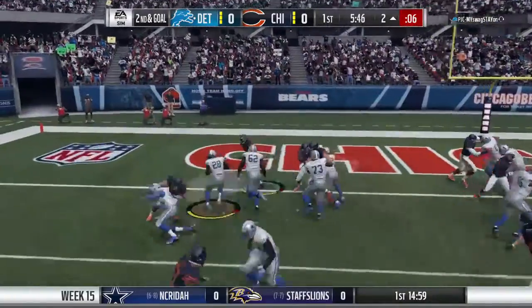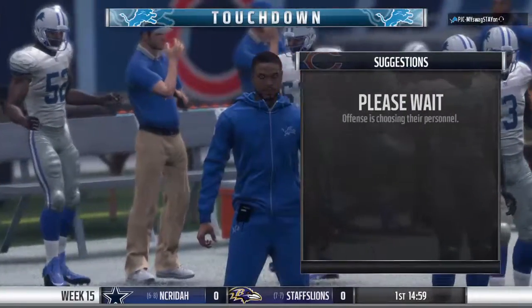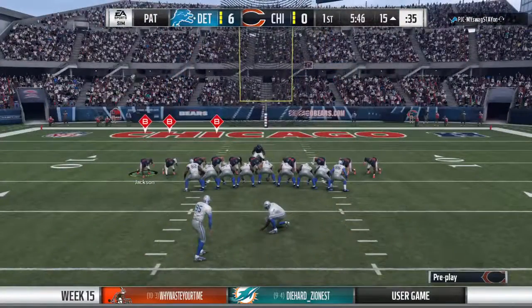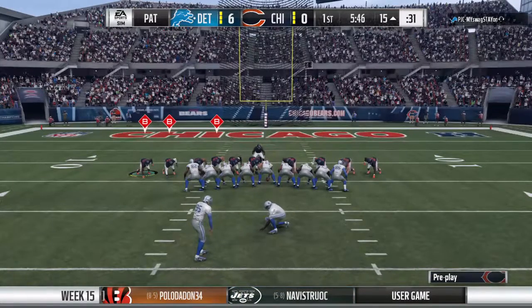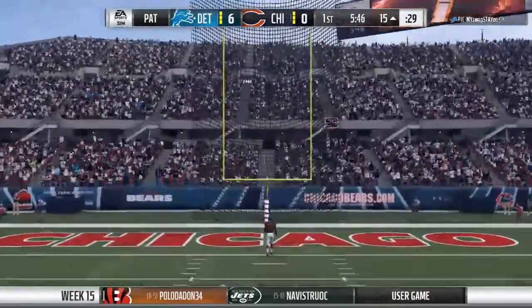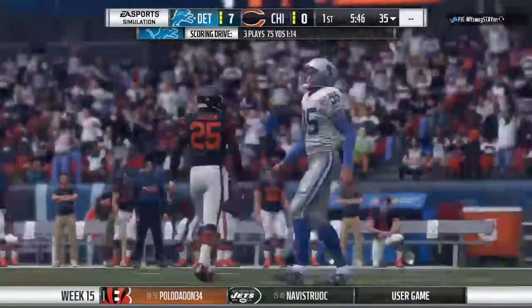They'll try to punch it in with Miller. And he is into the end zone. Touchdown, Detroit. A great play there, taking it in from 2 yards out. And the Lions take it right down and score on the opening drive. It's up, it's good, and the Lions lead 7-0.